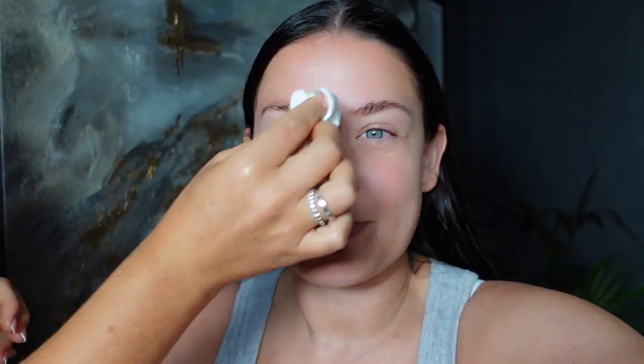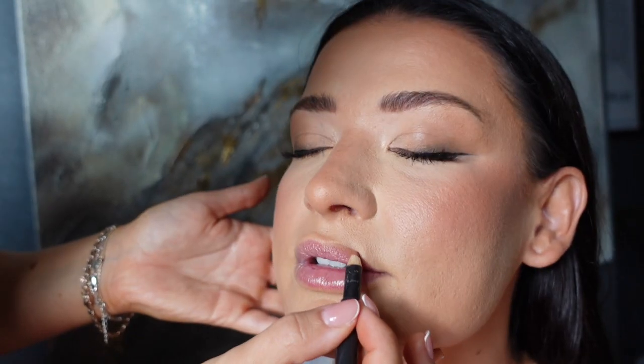I like it the same every single time, don't I? Yeah, like, identical every time. Nice, dewy, pinky, pretty skin. So this is before and I'll show you the after. Your skin looks great. Thank you.